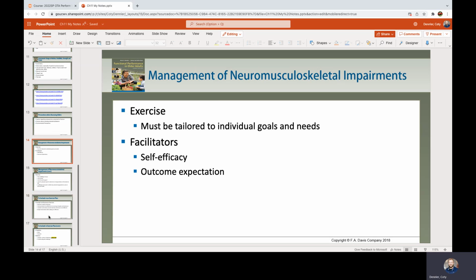All right, so some management. What are we going to do for these impairments? Exercise. It must be tailored to the individual and their goals and needs. What drives me crazy is when therapists, both PTAs and OTAs, across the board, have one home exercise program that they end up giving to everybody. That does not work, and you do not get good results with it. You always need to tailor the exercises per person.